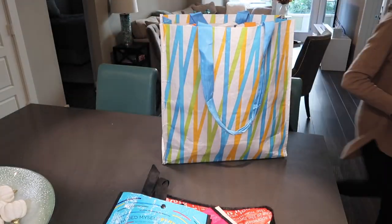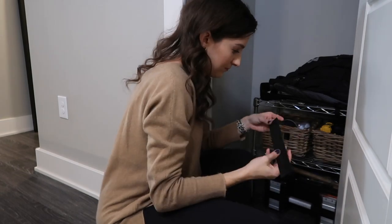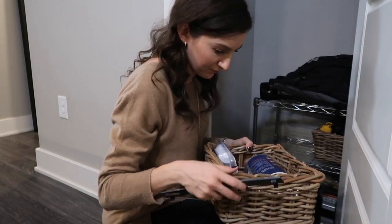You'll see I have my car scraper, so as we prepare for fall and winter, Denver actually has had its first snow, so I'm gonna pull that out and stick it straight into my car.